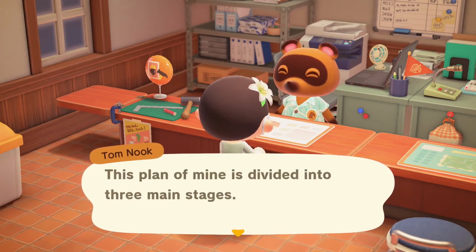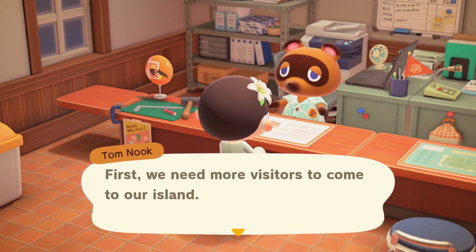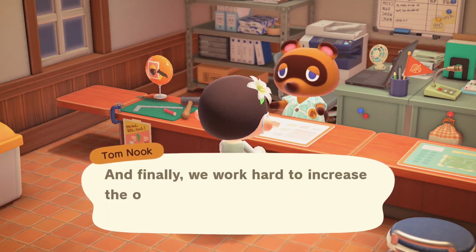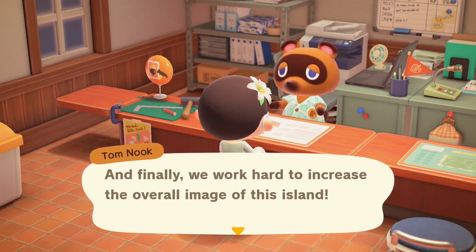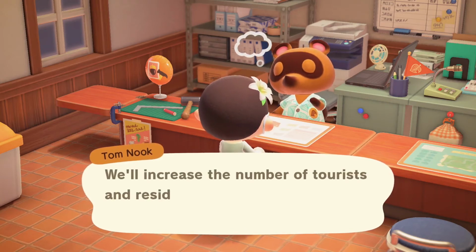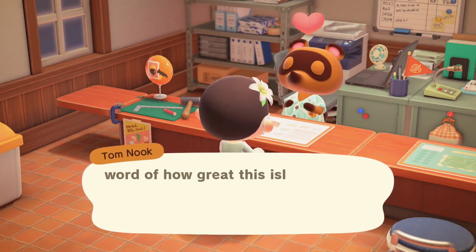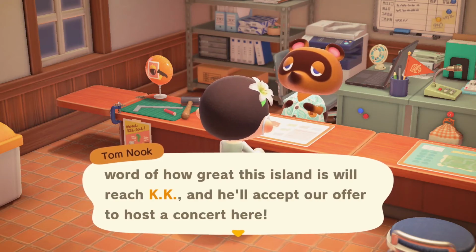This plan of mine is divided into three main stages. First, we need more visitors to come to our island. Next, we need more folks to move here. And finally, we work hard to increase the overall image of this island. We'll increase the number of tourists and residents, and we'll create a Sardazio so loved. Word of how great this island is could reach KK, and he'll accept our offer to host a concert here.